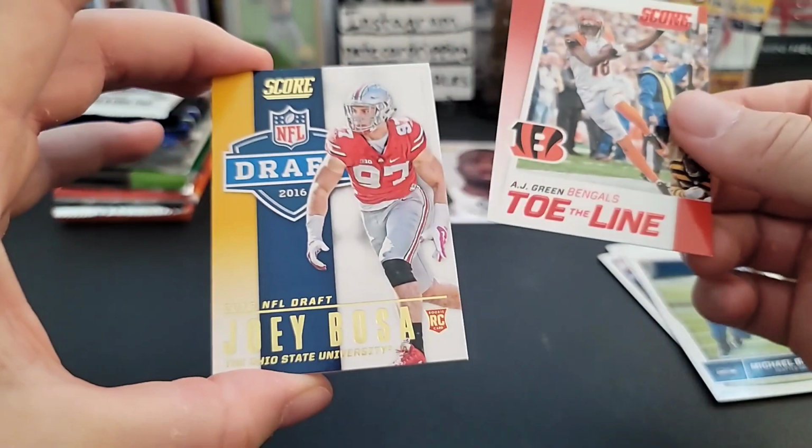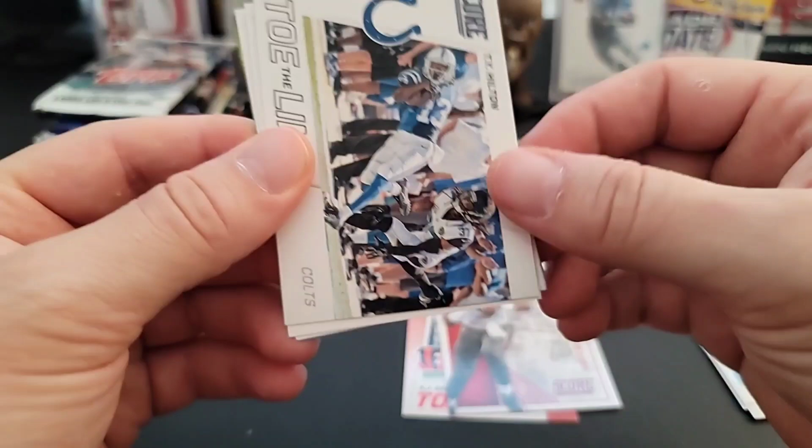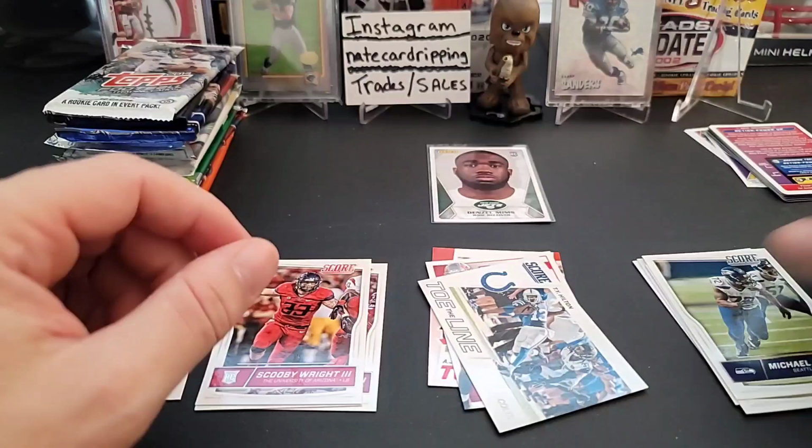Joey Bosa rookie, gold foil version. That's a nice rookie. Jameis Winston insert, T.Y. Hilton toe line. A Brandon Allen rookie. I think Brandon Allen was drafted by the Jaguars back in the day. Jerron Curse and Scooby Wright. He was on the Browns. I don't know where he's at now. Okay, that's a score for you, as expected.